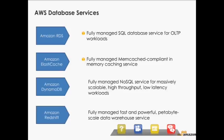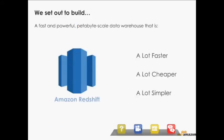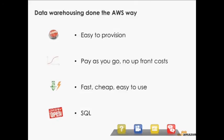And with Redshift, what we set out to do was to design and build a data warehouse service that was 10 times faster than traditional row-based stores for analytic queries, at least a tenth the price of traditional data warehousing solutions, and something that was really easy to use. And the reason for this was really that our customers asked us to build this, and that's how most of the things that we do at AWS come into being, in response to customer needs.